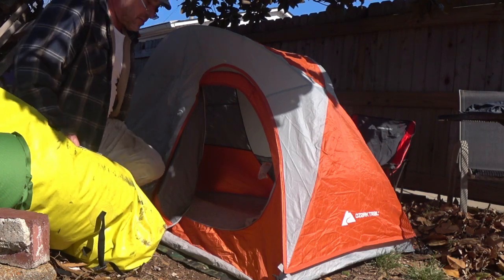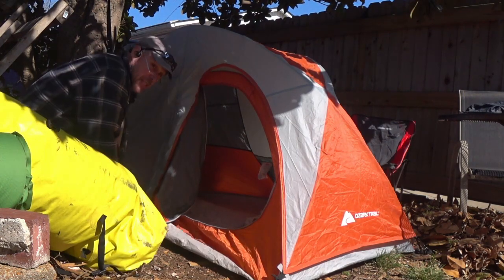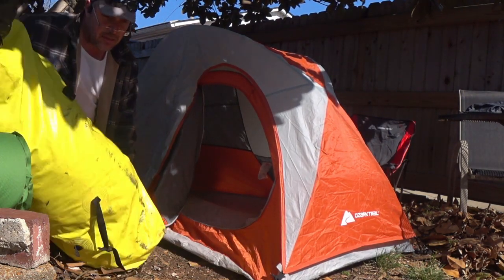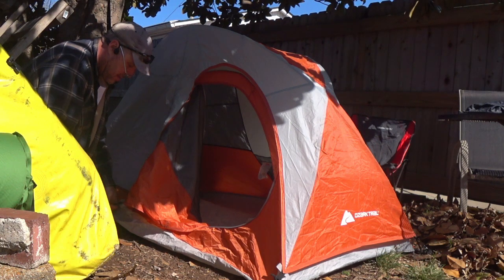And as you can see, there's just a little bit of ground tarp hanging out. You want to make sure you tuck that in, because if you don't, it'll make a lake underneath your tent.